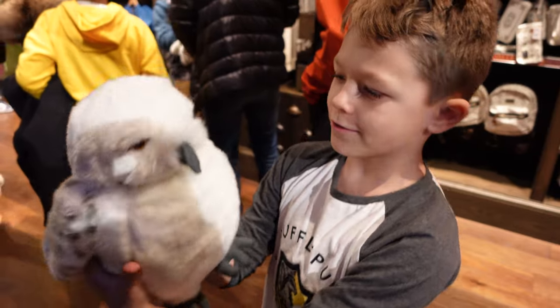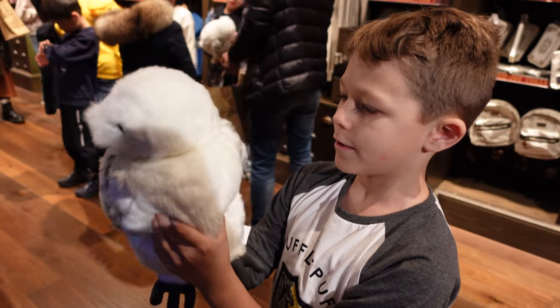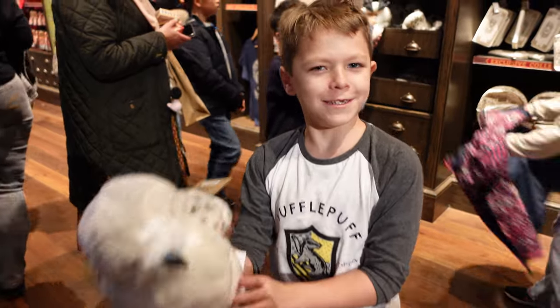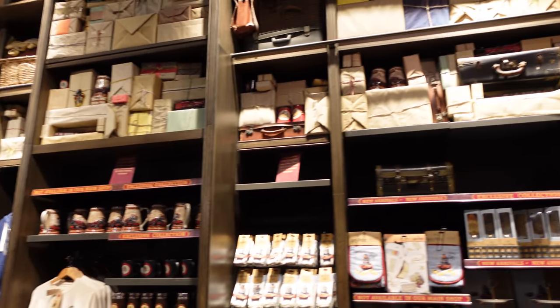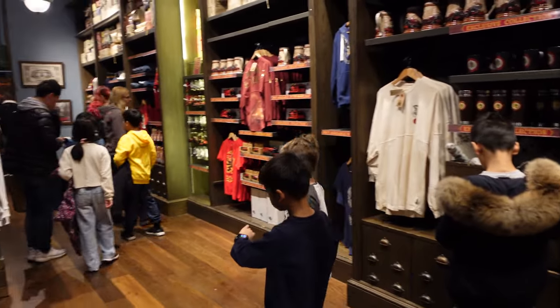It's also a ventriloquist dummy, and it can turn its head the full way around. That's really cool. And it is only 30 pounds. And the railway shop says new arrivals and not available in the main shop. So if you want something, you have to get it here.